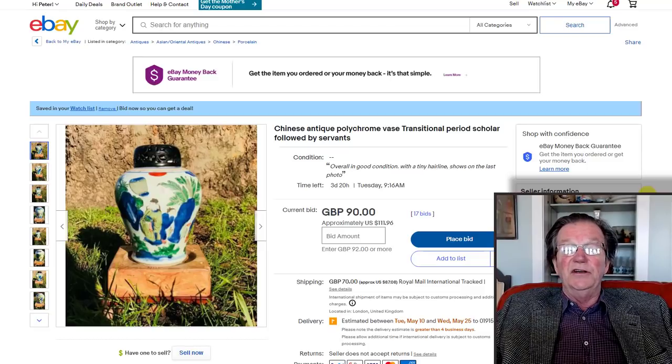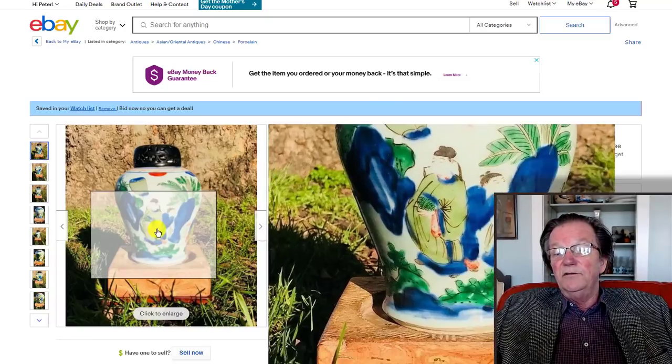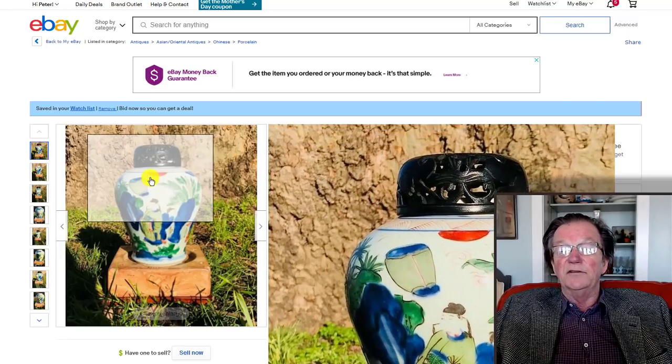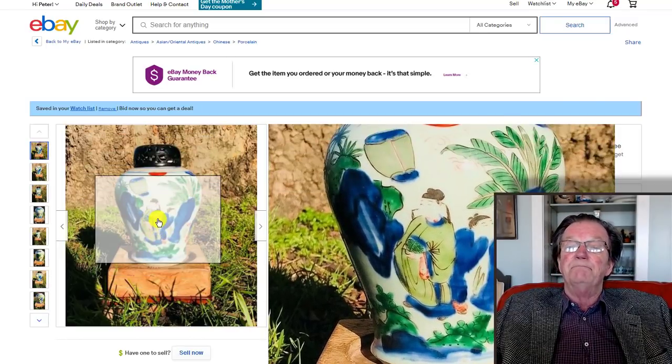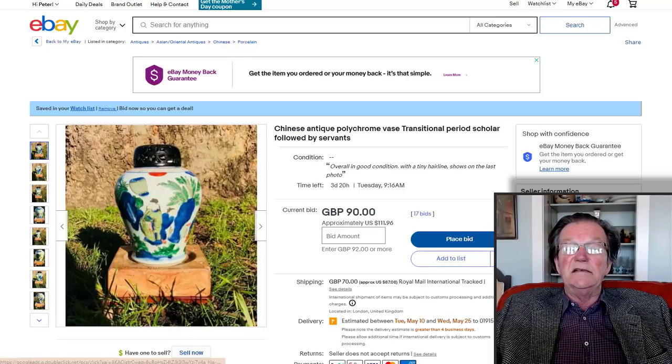This is something that's good that's on here right now. It's got 3 days to go, closes Tuesday. It'll be on the newsletter page. Very nice transitional jar with a much later lid, but nicely decorated, good cobalt decoration, good looking enamels, circa 1650, somewhere around there. And then there was this Chinese export shell form dish.